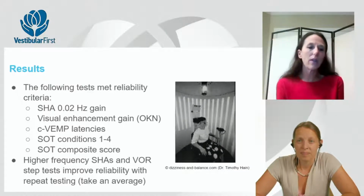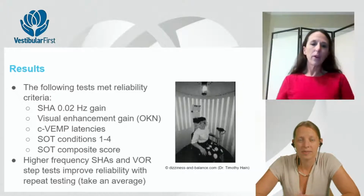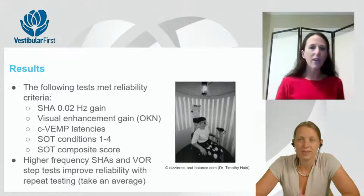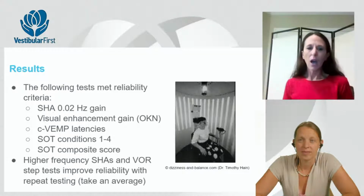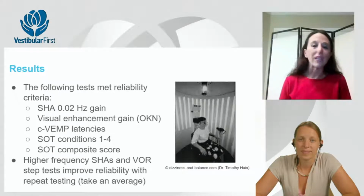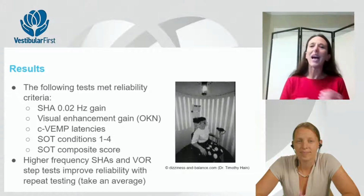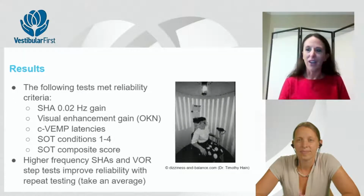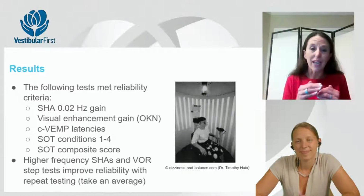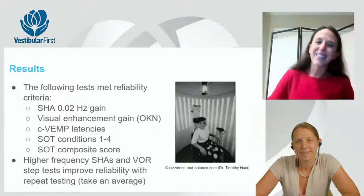Yeah, with the higher frequency harmonic acceleration, that doesn't take very long to do. So it's just kind of back and forth a few times. So that one would be easier to repeat. I'm not sure that we really need to repeat it. These ICC values are based a lot on the variability between the data. And if you have data that's super, super tight anyway, it's hard to get a good ICC statistically.